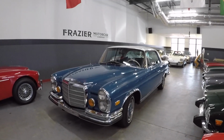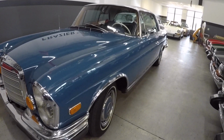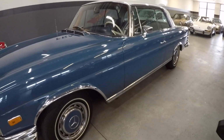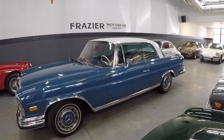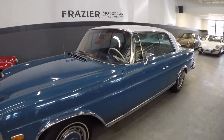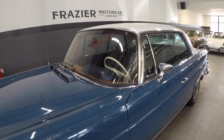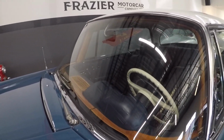Right, here we have the 1971 Mercedes-Benz 3.5 Coupe. This car is a three-owner car. Lived largely in the South. It's not a rusty car. Has nice miles. Good documentation. Original books. All stamped.